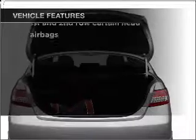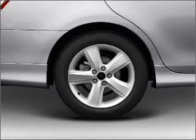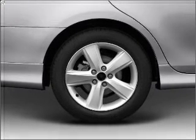Air conditioning, power door locks, power windows, power steering, cruise control, power mirrors, an AM/FM stereo with an MP3 player.